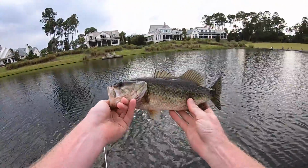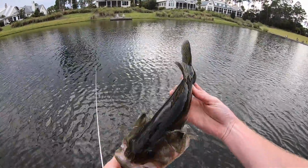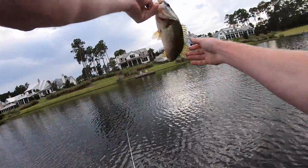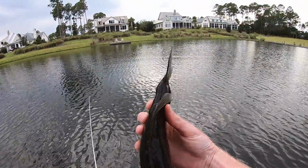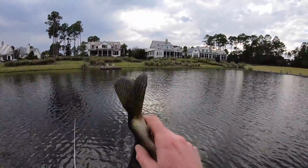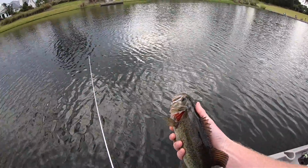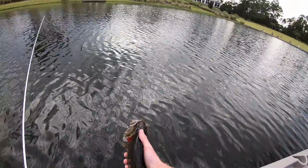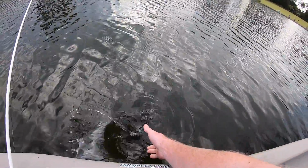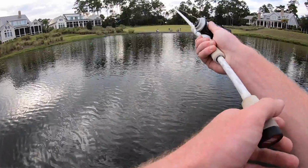That is for sure. But this is a little dude who's got some kind of super warped tail right here. Let me see if I can get a better look for the GoPro. I don't know if y'all can tell, but that thing is all kinds of messed up. So I'm gonna go ahead and save this guy the trouble and put him right back in there. Seems like he's struggling as is, so no need to make it any harder for him. But let's go ahead and get right back out there.